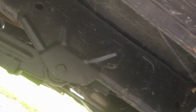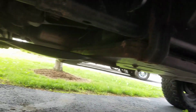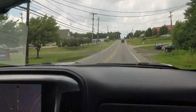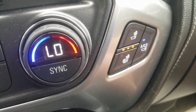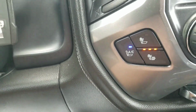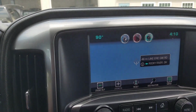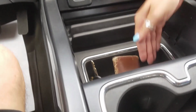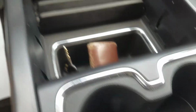We got no running boards for George to actually get up into the truck on the Dodge, but she wants to get a test drive. We're taking the 3500 out right now, the Chevy. Some of the accessories are the air-conditioned seats. That's a new thing, getting a cool bum instead of a hot bum. We got all the navigation, we got the rear view camera as well. And George gets a cubby for your wallet and your keys. Yeah, she likes her cubby and her cup holders.